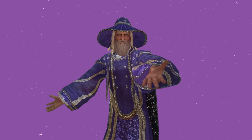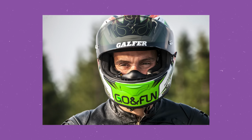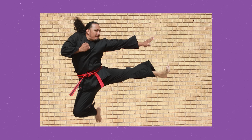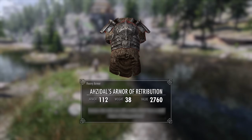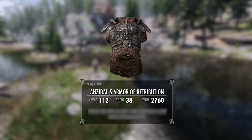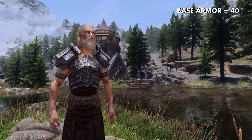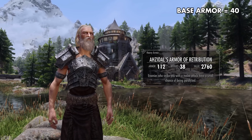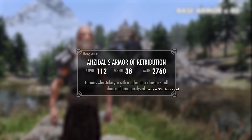Skyrim offers both light and heavy armor cuirasses, and just like the helmets, we're going to sift through the lot to find the absolute best. But fear not, my friends, I have already done the heavy lifting. Now initially, I was drawn to Azidal's Armor of Retribution. It boasts a respectable armor rating, and even has a chance to paralyze any foe foolish enough to invade your personal space. So it sounds amazing, right? Except it's only a 5% chance.